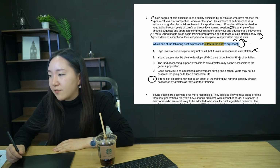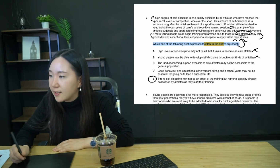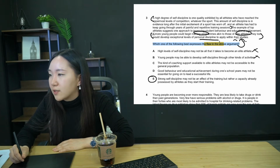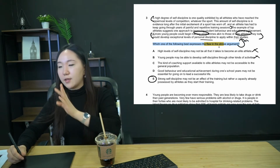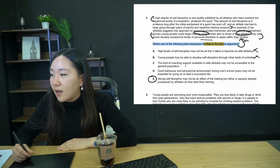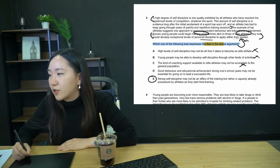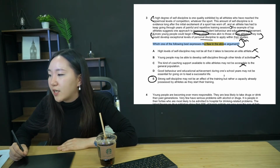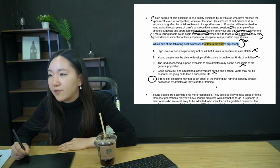The young people may be able to develop self-discipline throughout that, whatever, it's not relevant, yeah? We don't care about that. We're talking about elite athletes, training programs equals develop discipline for studies. That's all we're trying to say here, because that's all we care about. We keep our eye on the ball, that's what we're going to focus on. The kind of coaching is not accessible. Again, who cares? Not relevant. Good behavior and educational achievement may not be essential for successful life. Even less relevant, at no point does that even come up.